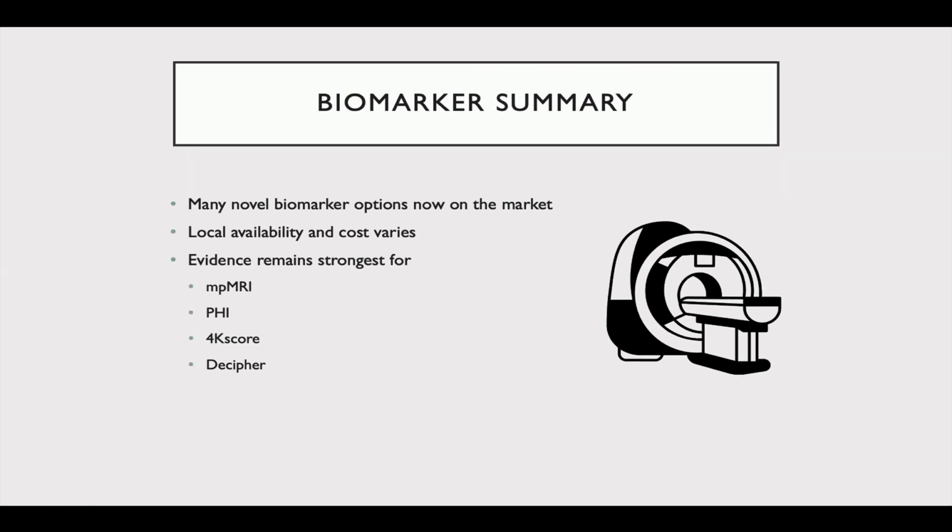Biomarkers continue to emerge, and processing the data and integrating it into practice is a little bit like drinking water from a hose. Data appears promising for some options, but local availability and cost for each of these tests plays a factor in clinical integration. A major limitation to many of those novel biomarkers is that they lack long-term evidence at this point in time.